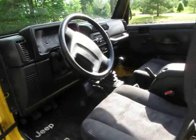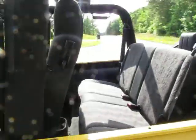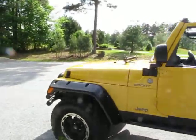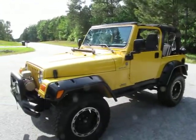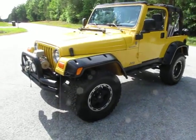4-wheel drive, all the 4-wheel drive components work great. The only thing we've ever gotten stuck in is mud. If the ground was solid, we've never gotten stuck. So I've gotten stuck in the mud a couple times. It doesn't matter what kind of vehicle you're driving. You could be driving a Hummer and you'll get stuck in the mud. So of course we use a winch to get out, but nice and clean underneath.